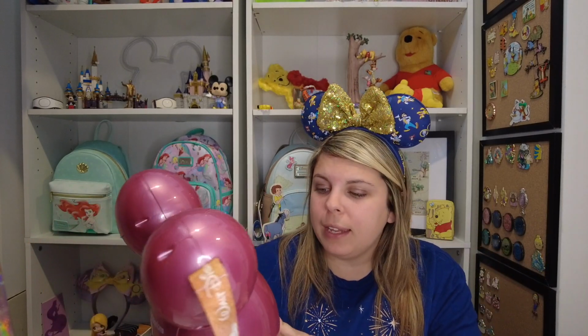And sure enough, that is where we found it. They had plenty of them. There wasn't a huge line because this was only, you know, like 9:30ish in the morning, I think. But we found our bucket and I'm super excited.